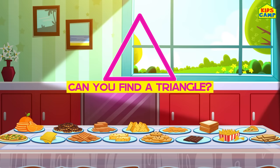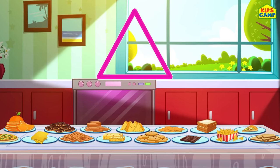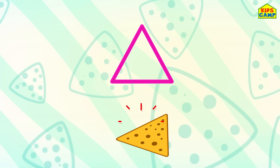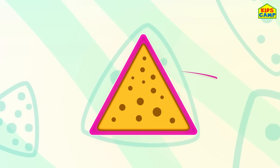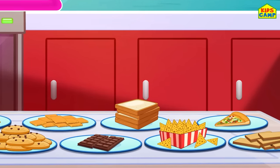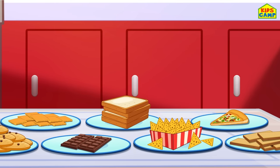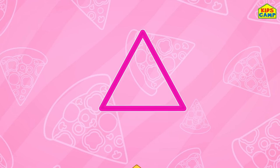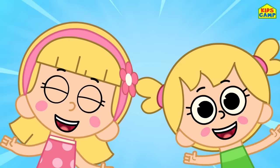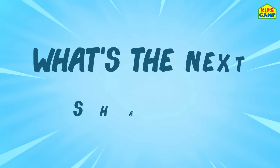Can you find a triangle? Do you see it? I see it too! Nachos! A nacho is in the shape of a triangle! What else? That's right! Everyone's favorite! A slice of pizza! Woohoo! That sure is a triangle! Yay! What's the next shape?